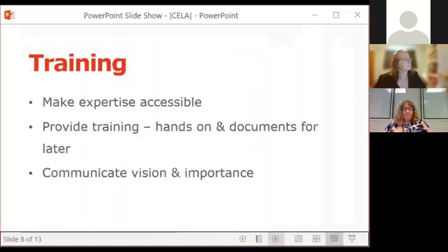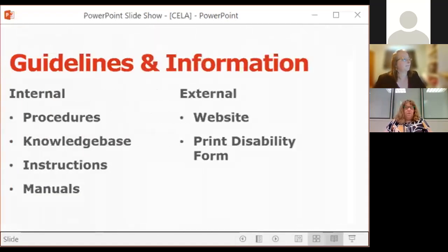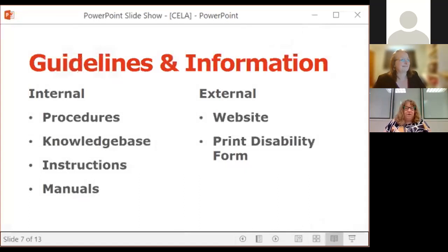On the library website, we have the print disability form. It's available online, and the patrons or frontline employees can fill in the form, and a digital copy of the form is electronically sent to our Welcoming Initiative librarians. The accessibility services page on the website will also explain our technology and services.